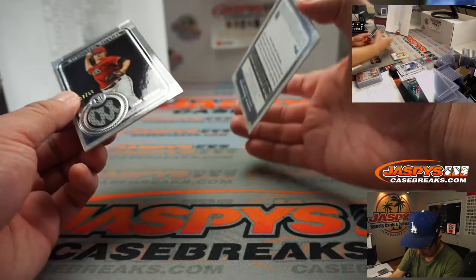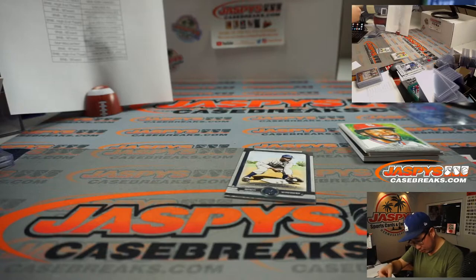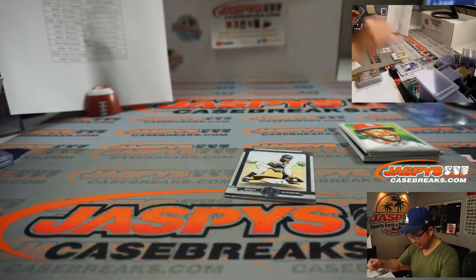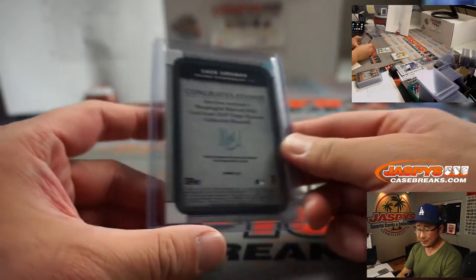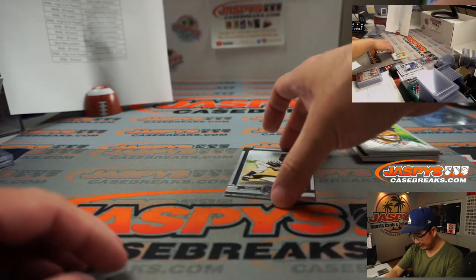Wait, where's the hit? To 50. Or was that the Lou Brock? Oh, there it is right there. That looks weird. 37 out of 50. It kind of blended into the card, almost the design. That's the hit. That goes to the Diamondbacks. I'm losing my mind. 37 out of 50. Robert with the Diamondbacks 7.